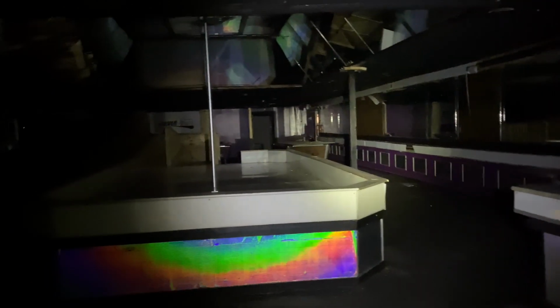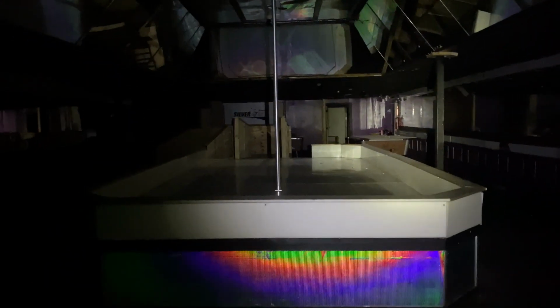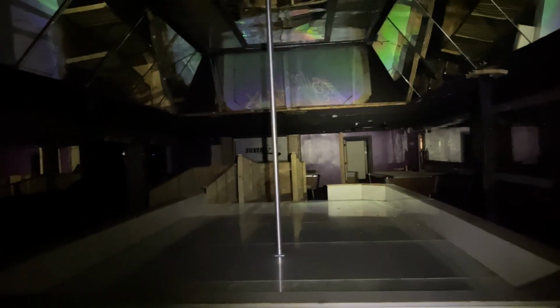So here is the main stage area, guys. This right here is where the dancers would have been. You can see the large pole, and then all of the mirrors they have all around this place. You can even see off in the distance, you got all the mirrors on the sides and the tables where people could have socialized. Right here is the ramp the girls would use to get up onto the stage.